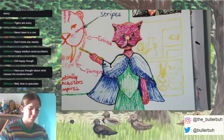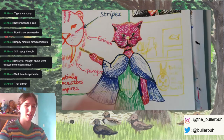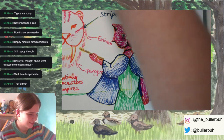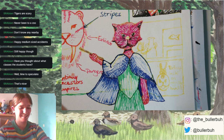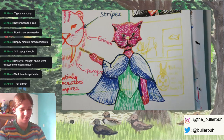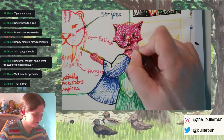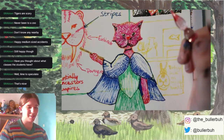That's a lovely way I drew her. That's nice. Yeah, it is. She still kind of looks like... but at least she doesn't look dead. Can you imagine a zombie teacher? I need to stop.